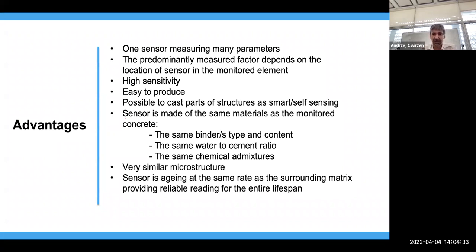Of course, if you want to have exactly the same age of the sensor, you could do it, let's say, one day before, or even during casting. We have a technology, and it should be possible to cast the sensor wet on wet. You could put the sensor in the wet form onto the newly cast concrete, and let it hydrate at almost the same speed as the surrounding concrete. The technology is now at a developmental stage, but it will be possible. But at the moment, you would have to cast the sensor at least one day before, so it hardens, then you can put it in and start measuring from the beginning.